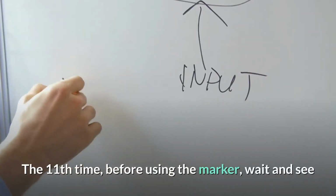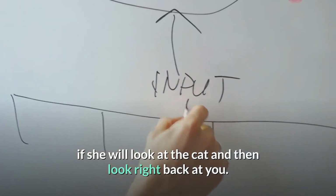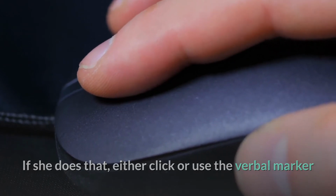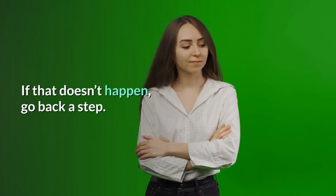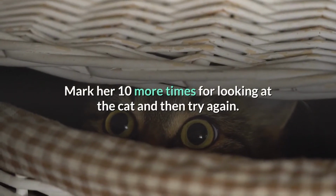The 11th time, before using the marker, wait and see if she will look at the cat and then look right back at you. If she does that, either click or use the verbal marker when she looks at you and then give her a treat. If that doesn't happen, go back a step. Mark her 10 more times for looking at the cat and then try again.